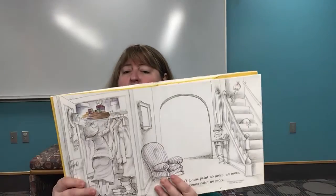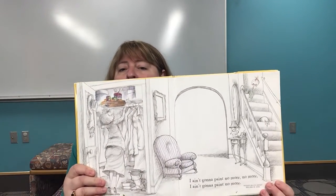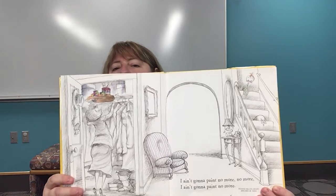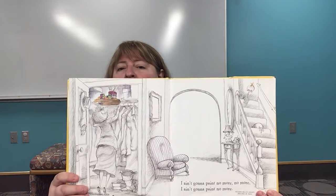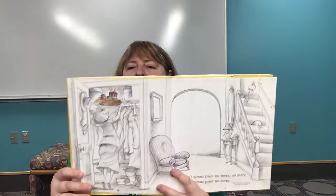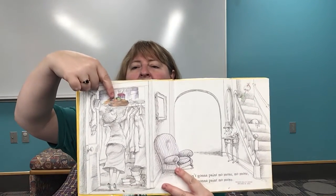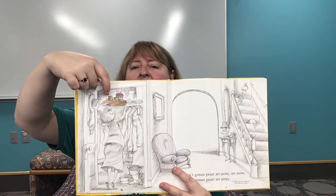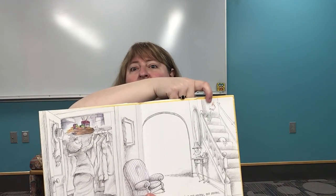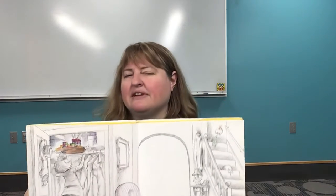I ain't gonna paint no more. Look, Mama got all the paint off the walls and the floor and the ceiling. And look. She's putting the paint away high up in the closet so our little friend over here can't reach it. But he's looking, isn't he?